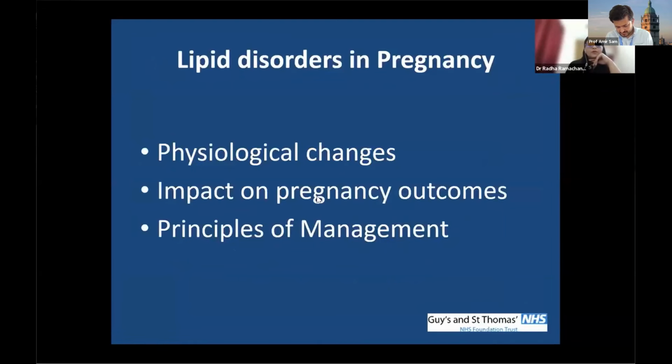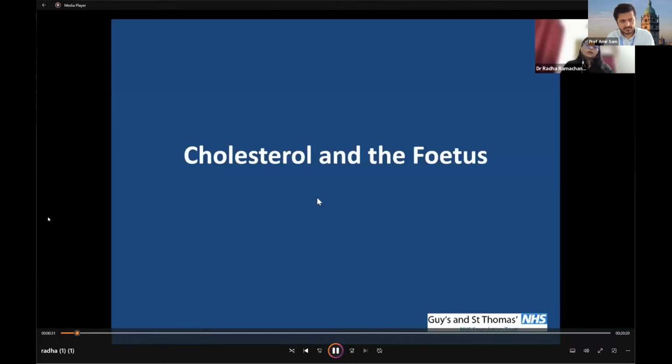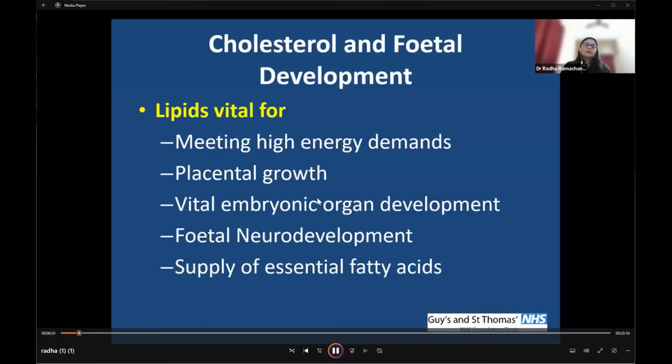I've divided my talk into 3 parts. In the first instance, I'm going to discuss the physiological changes in lipid metabolism in pregnancy, then the impact on pregnancy outcomes, and then the principles of management. But before I do that, I think it's important to reiterate the importance of cholesterol in fetal development. Lipids and cholesterol are vital for meeting the higher energy demands of the growing fetus. They're important for placental growth, vital for embryonic organ development, important for fetal neurodevelopment, and important for supply of essential fatty acids.